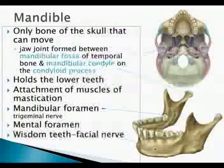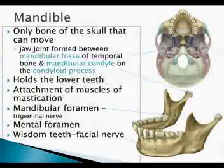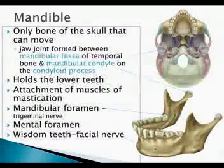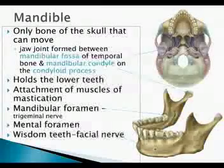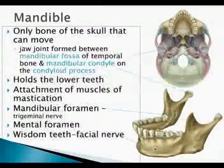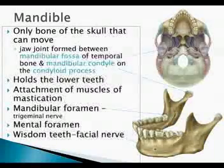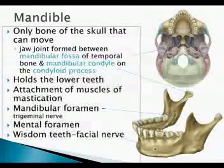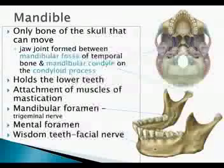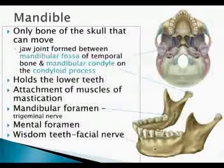Then you have a couple more foramen. You have the mandibular foramen, which sits on the inside of the mandible, kind of posterior and medial on the jaw. And this is where a portion of the trigeminal nerve comes out. So if you ever had a cavity and they've done drill work, you often get Novocaine shot into that back portion. What they're aiming for is to reduce the sensation of the trigeminal nerve. So they're numbing that nerve, and so you won't feel pain.